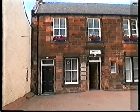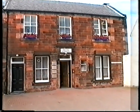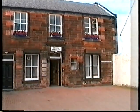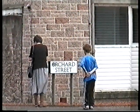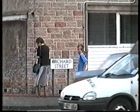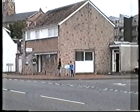For most of the time, the police station was in Church Lane, in what is now a dental surgery. At present, the police office is the only one in the valley actually manned by police officers.